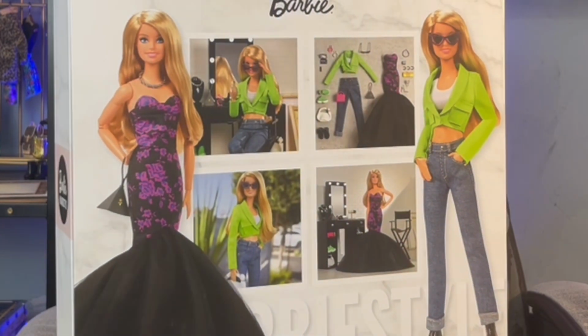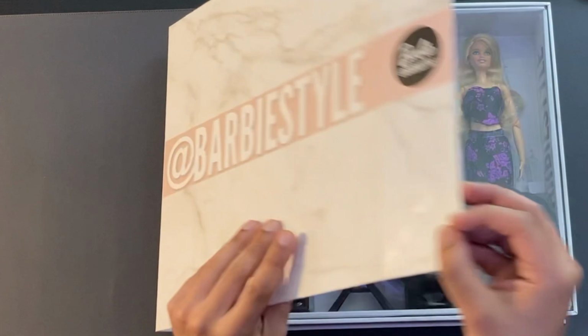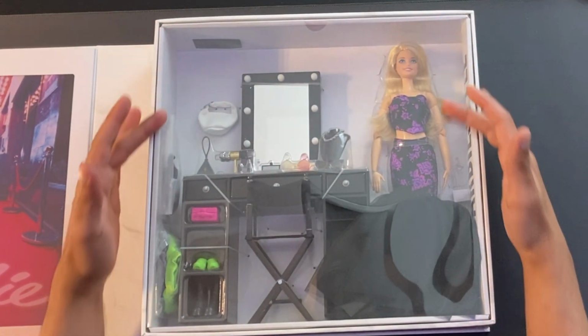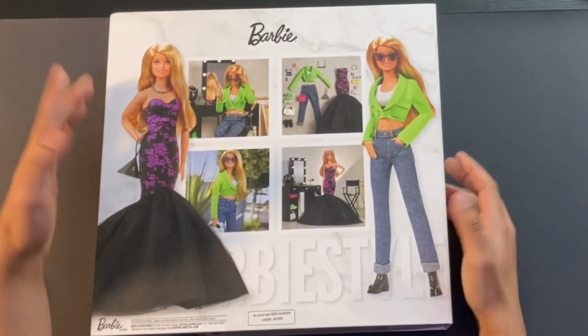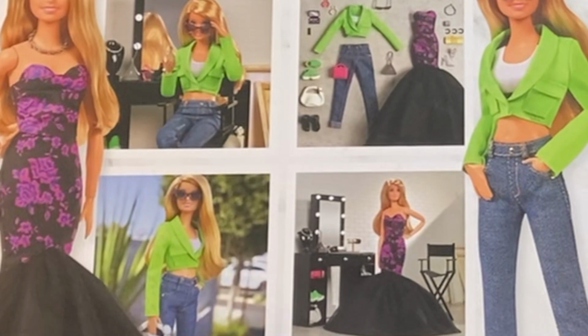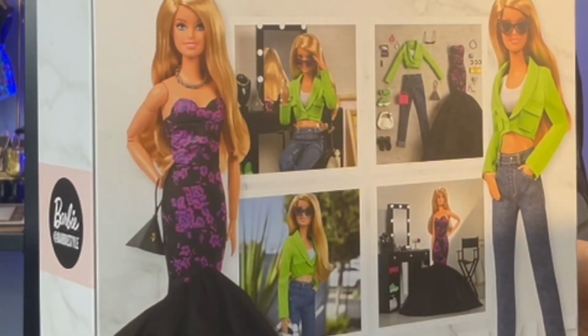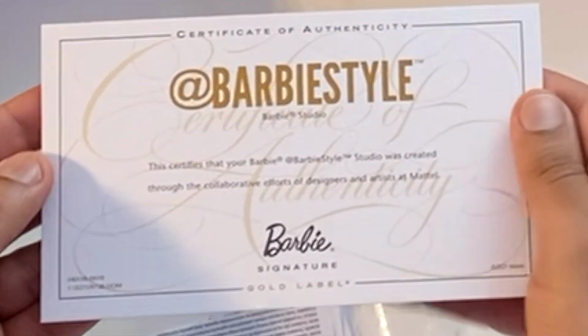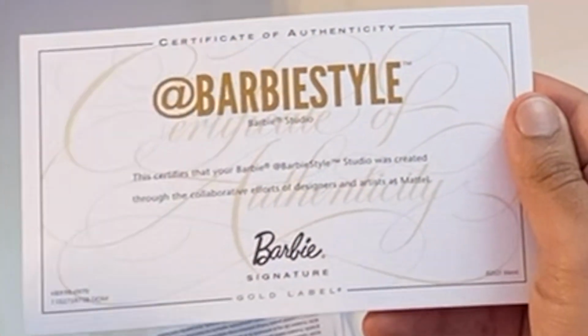Like other dolls in this collection, this one opens like a book, and you can see the doll with a plastic cover protecting her. You can also dress her up with the two looks that come inside the box, and there are square Instagram-style portraits showing what you can do with the doll to bring Barbie's Instagram to your own home. There is a certificate of authenticity that comes with her.